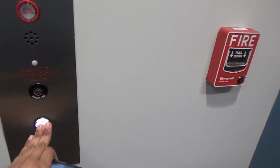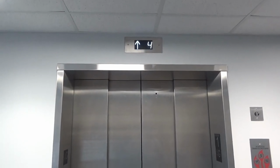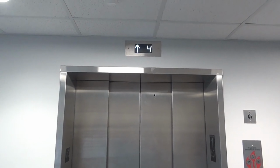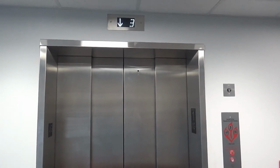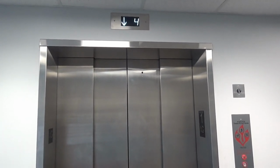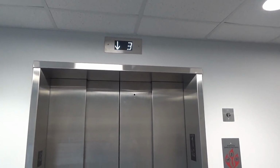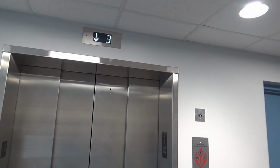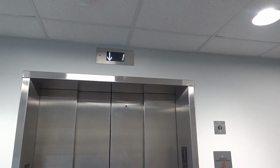Let's ride it. Going in. Looks like two-speed doors. Two-speed center opening doors, I like it. And here it comes.